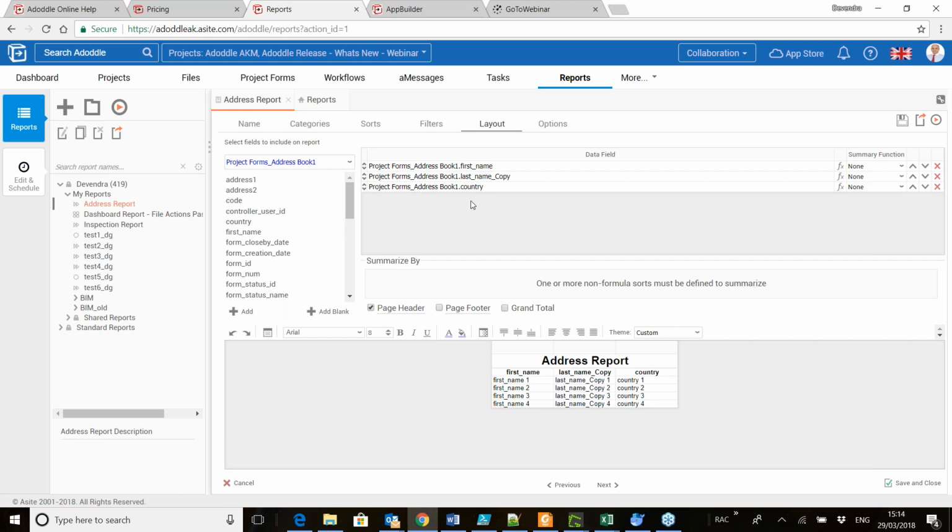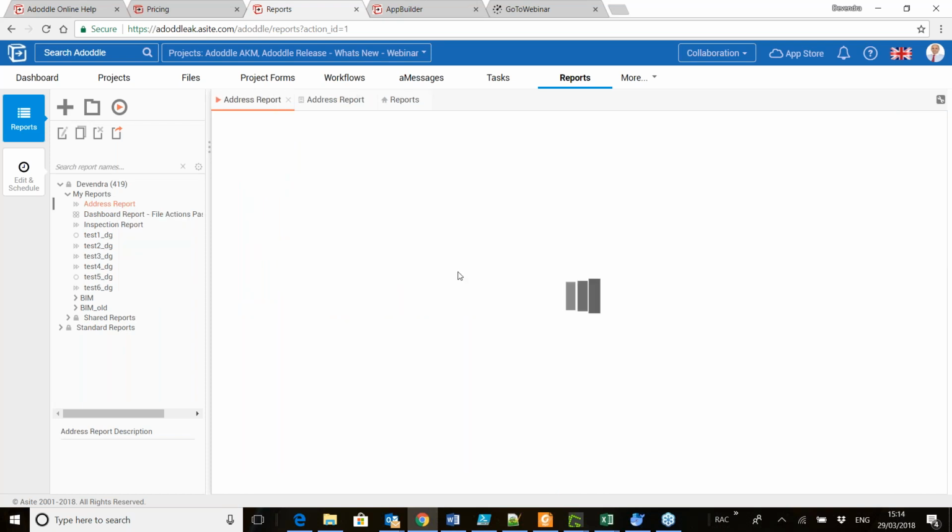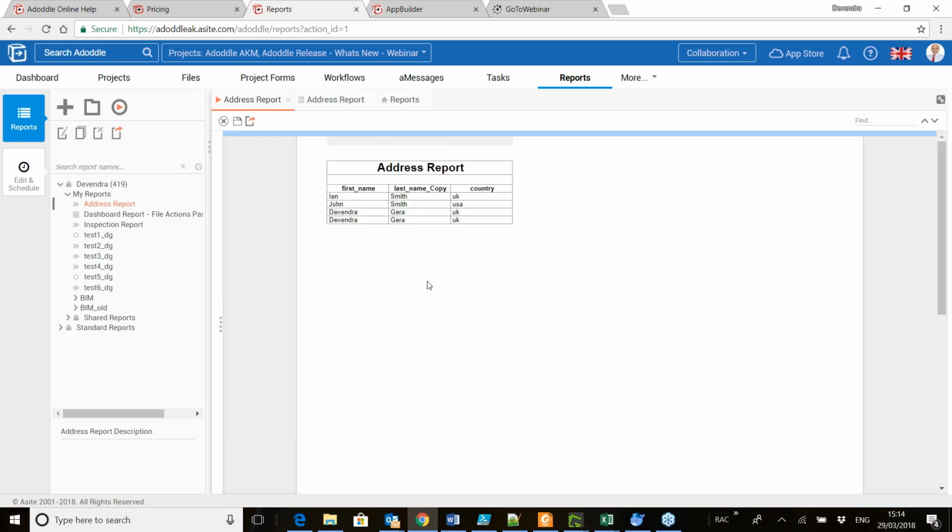So here, if you can see, I've just selected a few fields, and you can see from here that I have got all the controls or the fields which I had selected as being reportable would also be available, including my first name, last name, and the country value. And if I run this report, so I can see that it has captured all the data, and the fields which I wanted, or the controls which I wanted to be reportable, are available for customizing my reports, ad hoc reports, via this area.